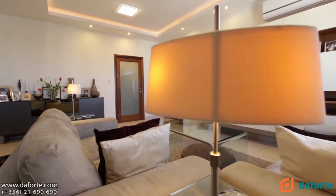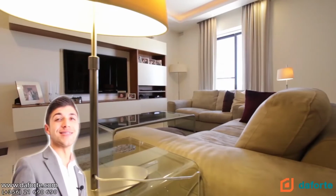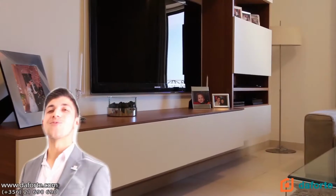This property is being offered complete and finished with solid wooden doors, double glazing, air conditioning, gypsum ceilings, and a solar water heater.